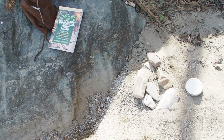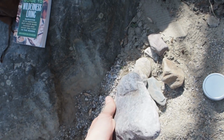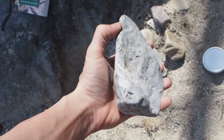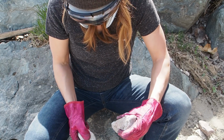Okay, now I will try and knap the first stone. I will start with this one. Maybe I can make a big handheld axe or something out of this. It already has the first edge here. Ooh!